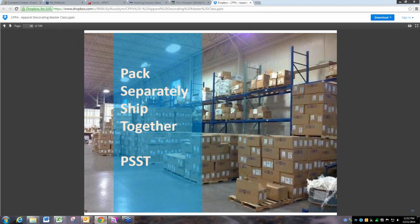Okay. I'm going really fast, so if anybody has a question, please speak up. So talking about inventory, another great thing is a PSST program. If any of you have had any experience, you know what this is. It's basically packed separately, shipped together.